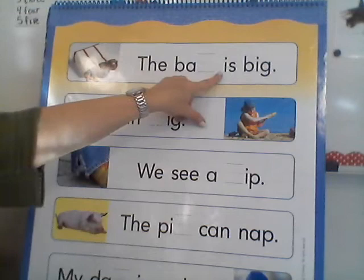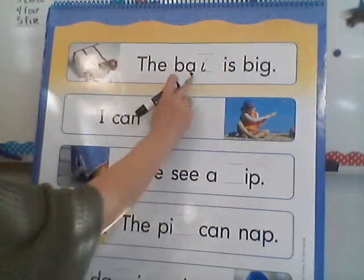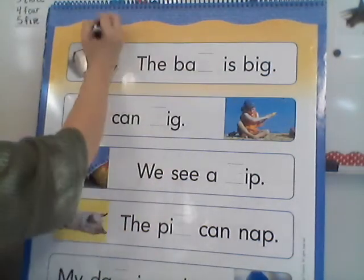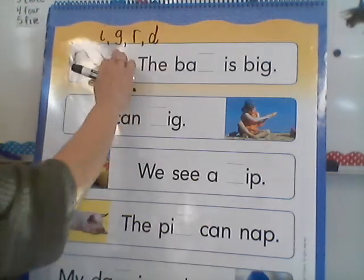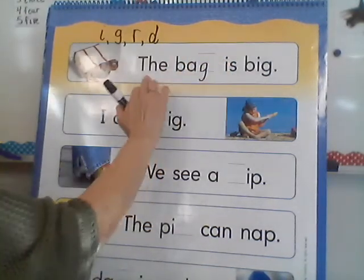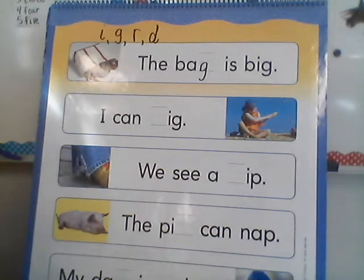The ba is big. The what? Well, let's try. We're reviewing I, G, R, and D. So let's try. Could we add I there? Let's see. The bi is big. What is a bi? Now, can't add that one. So I'm going to put here I, G, R, and D. So let's try G. The bag. Okay, so let's see. The bag is big. Ding, ding, ding, ding, ding. Very, very good. Excellent.